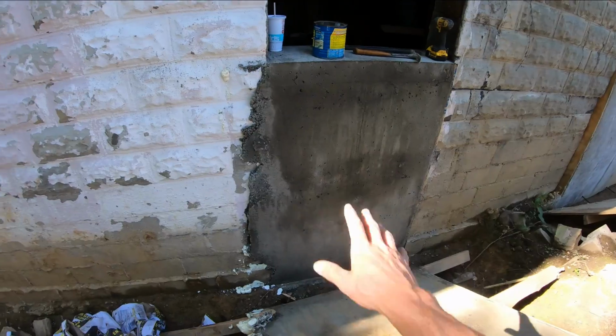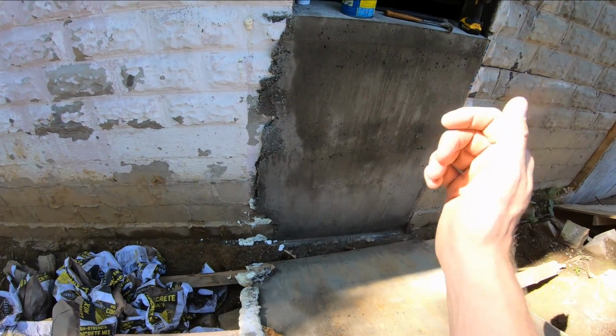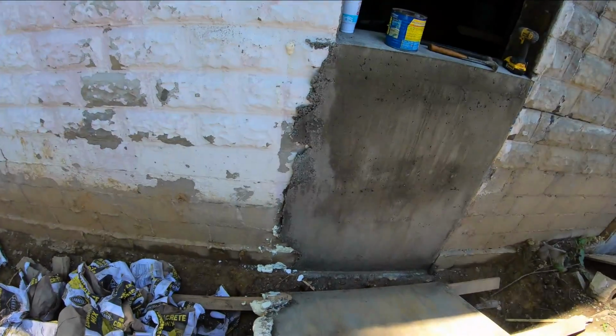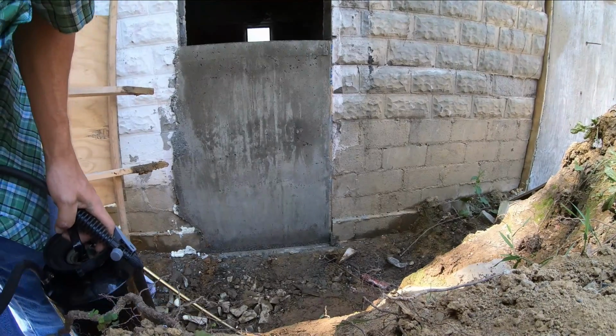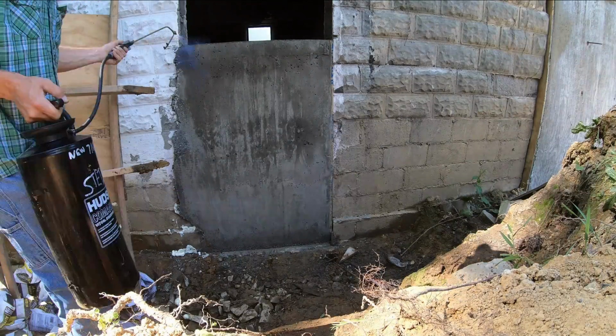I'm happy with it. This little bit over here on the edges where it bonded to the bricks, I figured I'll just take a rock hammer and kind of bust that up and texture it to match this block here. But like I said, it's going to be covered up so high anyway. That's why I wasn't worried about it. All right, get this outside sprayed down and we are done.